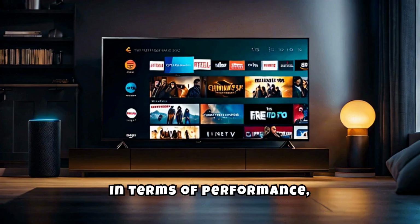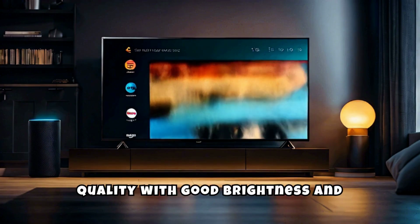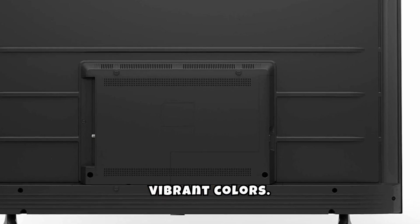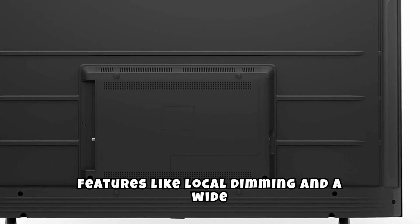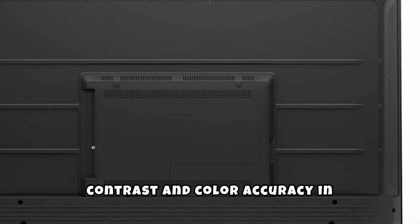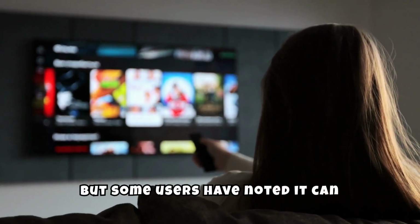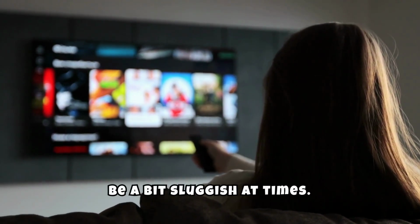In terms of performance, the Amazon Fire TV 4 series delivers decent picture quality with good brightness and vibrant colors. However, it lacks advanced features like local dimming and a wide color gamut, which can affect contrast and color accuracy in some scenes. The interface is intuitive, but some users have noted it can be a bit sluggish at times.